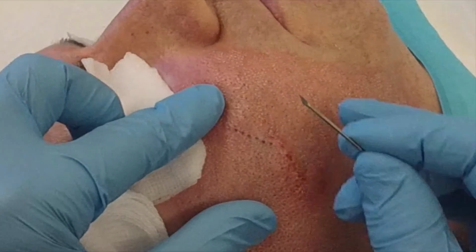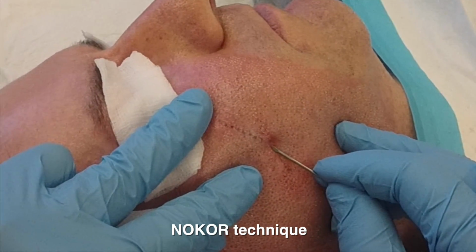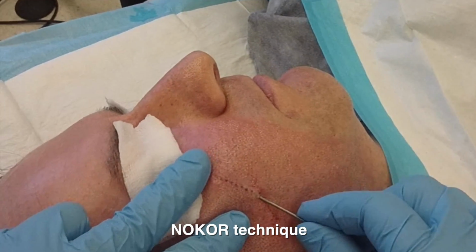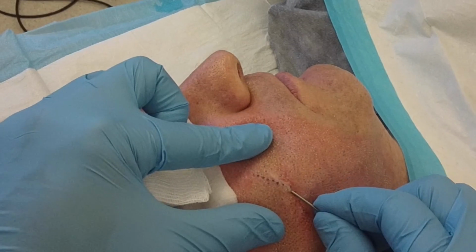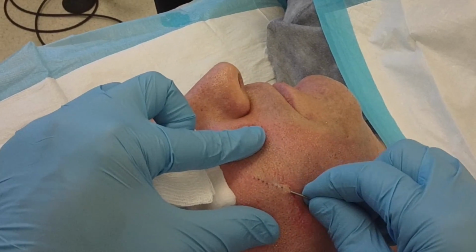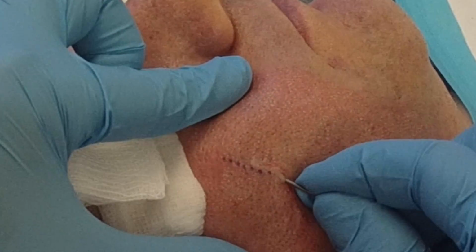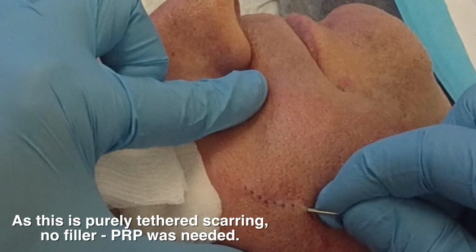So the first step I do is actually mark the area which I want to subcise. So you can see there's little dots up there. I also use some local anesthetic prior to this procedure. And you can see me going in with a no-core needle. I'm freeing up the bond, so I'm seeing where the area of resistance is. And then I'm just giving a tiny little sweep across, and that basically just frees up the bonds. You can see that instantly lifting up the scar. So I'm basically cutting from underneath.